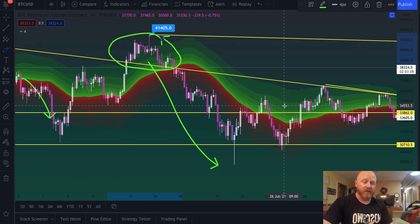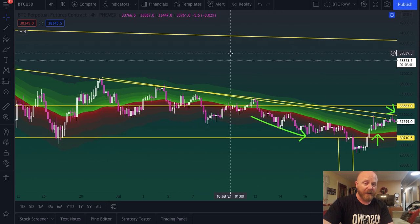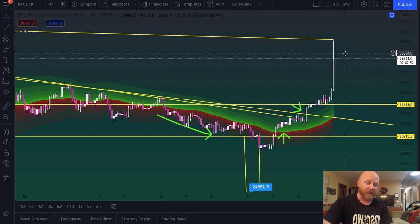Okay, this does not look like a bullish reversal to me. This looks like a massive institutional pump. All right, so you can decide for yourself. I personally am not longing the market here. Okay, if anything, I'm shorting the market once I see some more candles print. I'm definitely not longing the market.